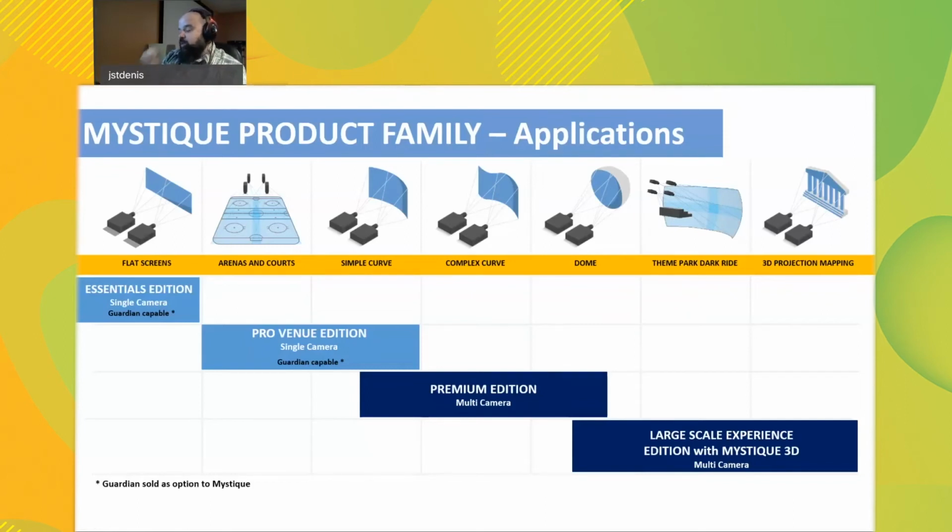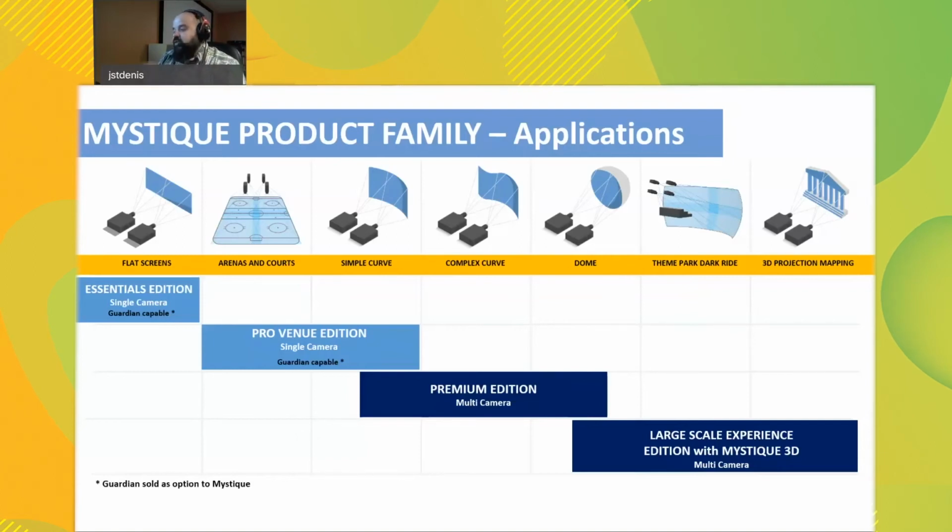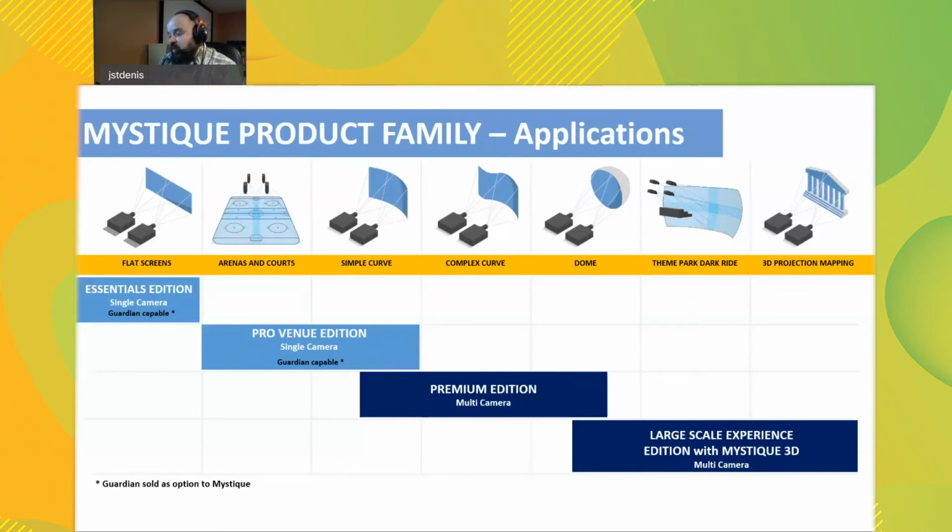And in that case, what we typically do is if we have a project, whether it's for a planetarium or a theme park or something more complex, we'll ask the customer who's interested to send us a 3D model of what they're looking to project on. And we have a team at Christie who are able to determine through simulation how many projectors and cameras are going to be needed for your Mystique system. And that service is free of charge. Essentially, it's done in good faith so that we provide you this information. We want to make sure you're successful, and then we give you the information you need in order to give you a price on the Mystique system in question.